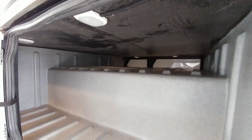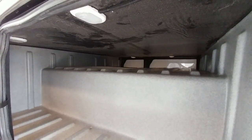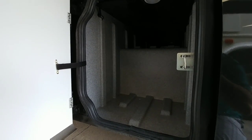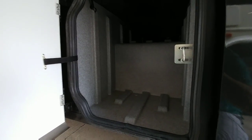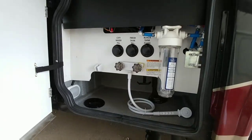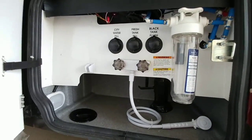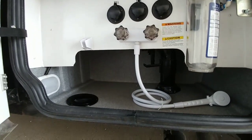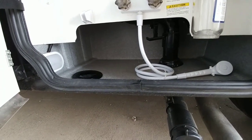You'd probably want to limit your tables, chairs, and things like that can fold to this top section, even though this bottom section can hold quite a bit. Another pass-through storage right here, same height, same depth, not quite as long though. This one's probably about 2 feet long. And then here's your wet bay, all your flush, fill, city water connections, filter connections, and your outside shower.